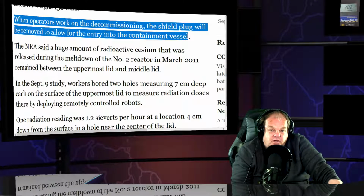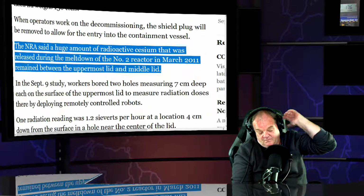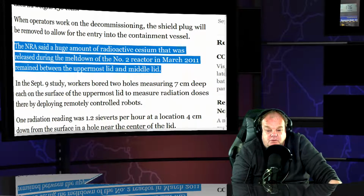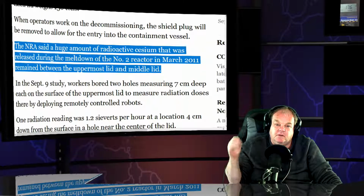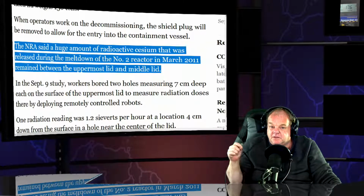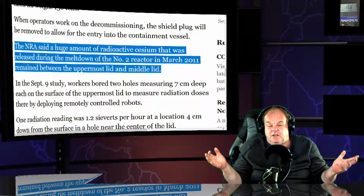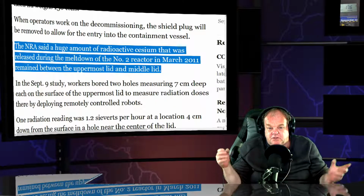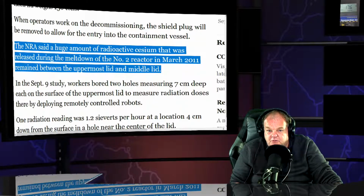So again, they faked reactor 4, faked reactor 3, now they're going to fake reactor 2. And the kooks said that a huge amount of radioactive cesium was released during the meltdown of number 2 reactor, during the meltdown of that same reactor. Which means if it melts down, it's 9,000 degree Fahrenheit temperatures, and it goes straight through the core like butter, through the containment like butter.